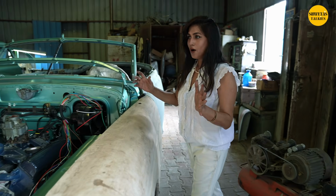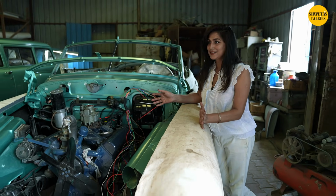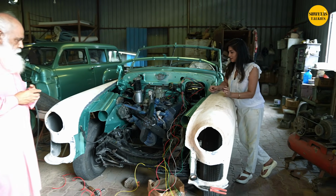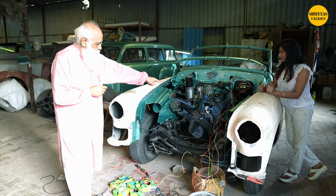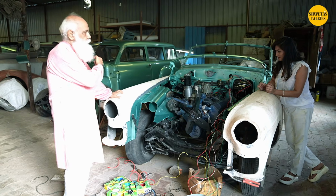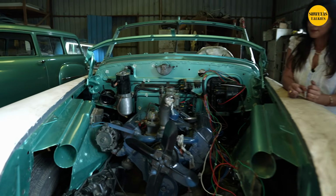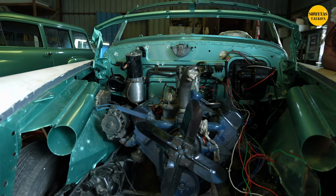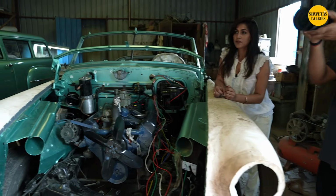Now, Sandeep, what is this? This is a Caddy, again from the late 40s. This is a V8, 8-cylinder. You can see the V, whereas in the Packard it was a straight 8. So this is a V8, and we have restored the motor completely, and now we are doing the body work again. This has got an automatic hood and everything.